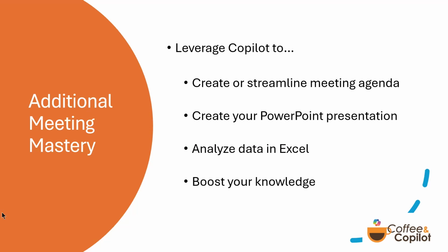We know that Copilot's in PowerPoint, so you might share with Copilot next year's strategic goals for your organization and ask it to create the slide deck for you. Wow, what a way to set yourself up for meeting success. And again, we know it can be used in Excel. You might ask for analysis that gives you some talking points or questions that you want to bring up in your meeting. And again, this boosts your knowledge.